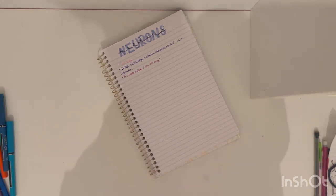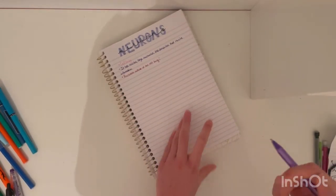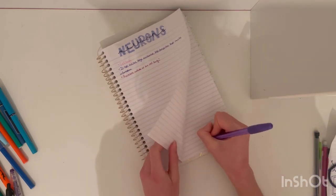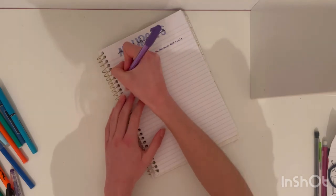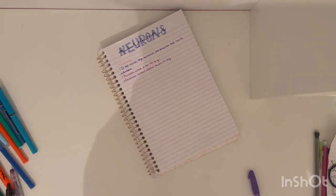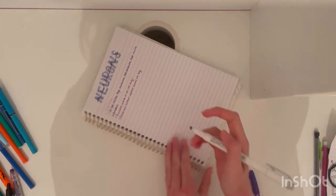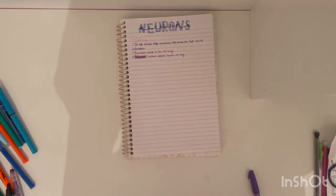So first we have dendrites, which I have right here. So it would be nice. I know, let's see, is this the same shape as that? No, not really. Okay, so we're gonna do a dash. Because dendrite is a keyword, we're going to highlight it. I think we're gonna highlight it with a gray. Beautiful.